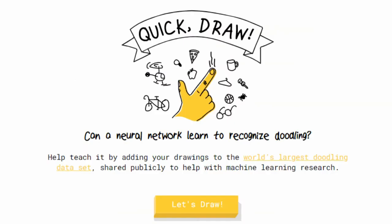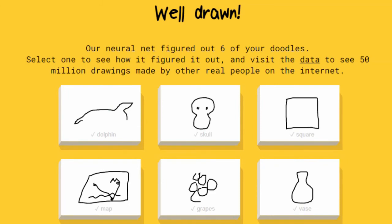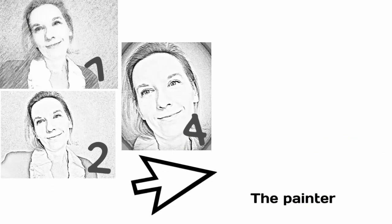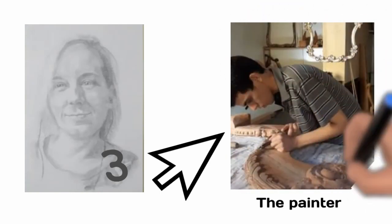Can a neural network learn to recognize doodling? I did it. Let's draw. And now, what is the answer to my question? Number 3. Number 3, painted by a live person.